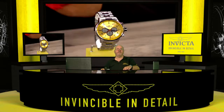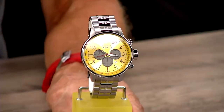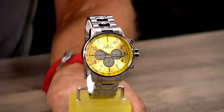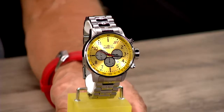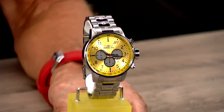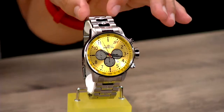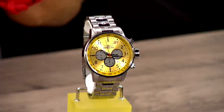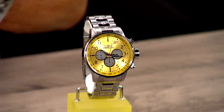I have the yellow edition of the traditional S1 Rally that we always have in our collection. And this yellow edition fits perfectly to the racing team, if you ask me. S1 Rally, 48mm casing, VD53 chronograph movement, 100 meters water resistant with a beautiful stainless steel band to top off this fantastic model. Regular pricing on our website is 192 euros.